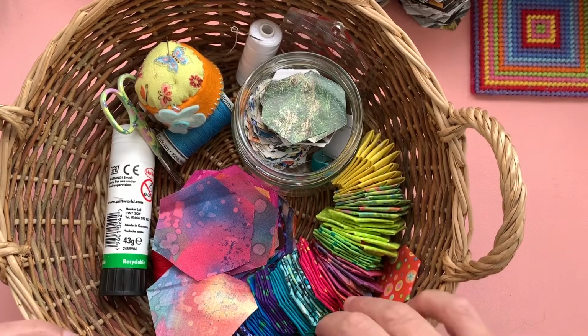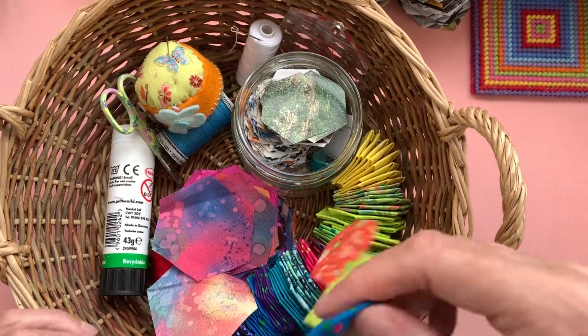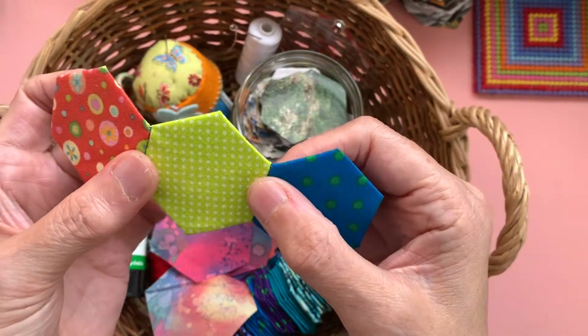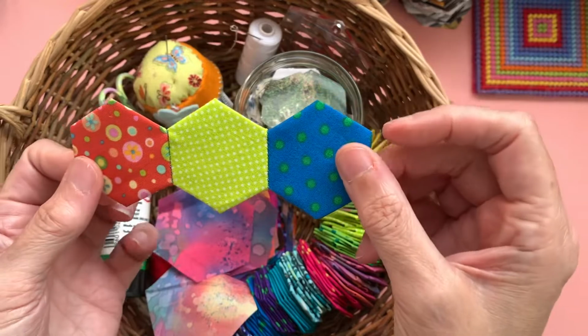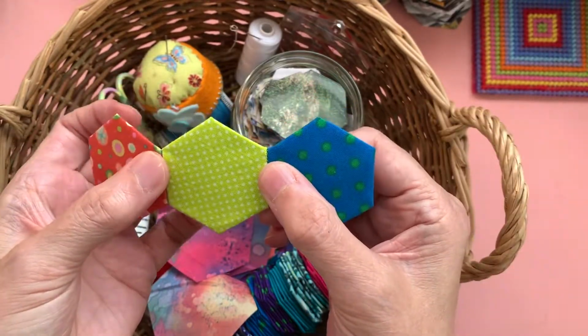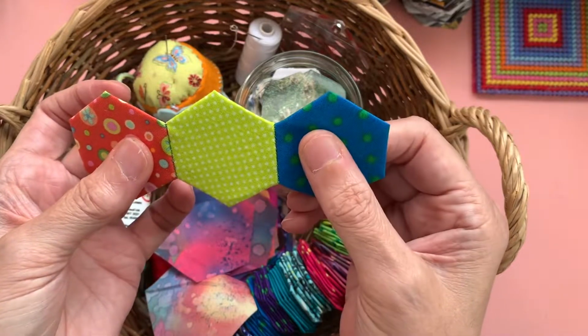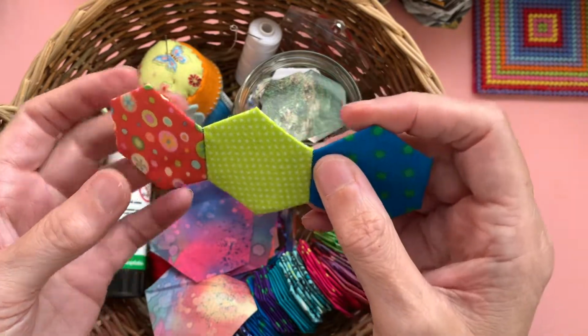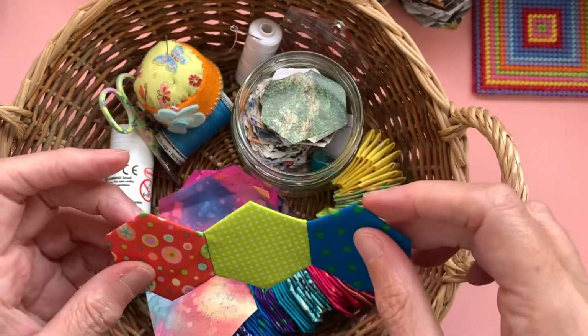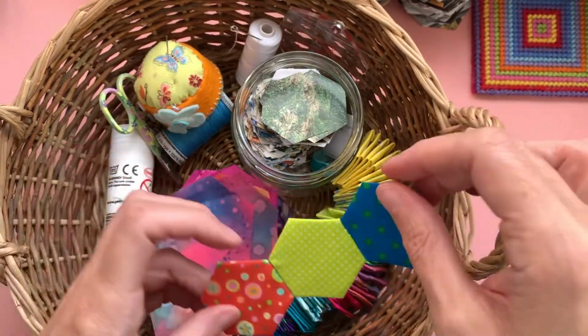I've actually managed to put 3 together here. Look, this is kind of like a foreshadowing of what is to come because I've managed to piece these together. So anyway, let me show you how I put one together, and then I'll show you how they get joined together.